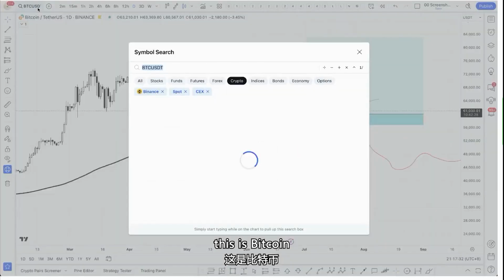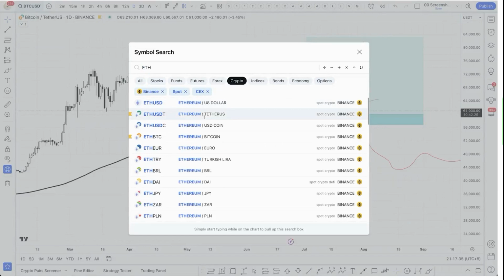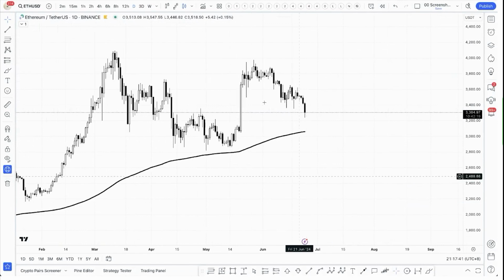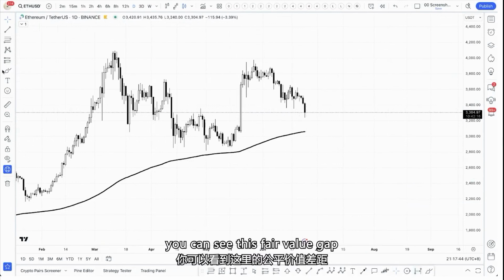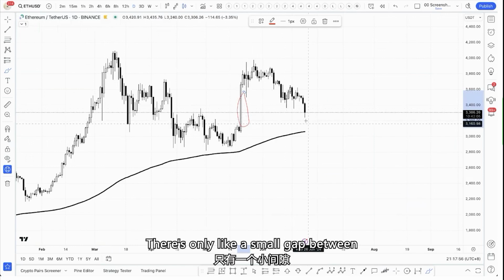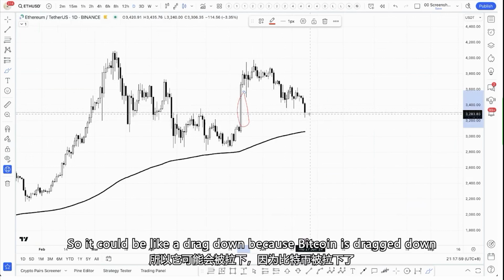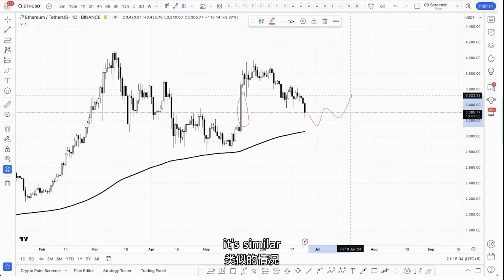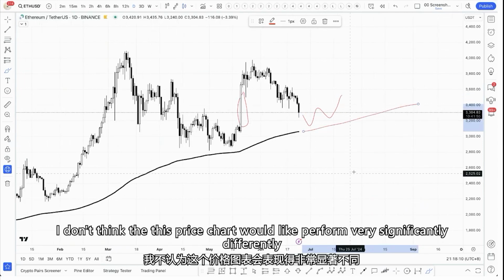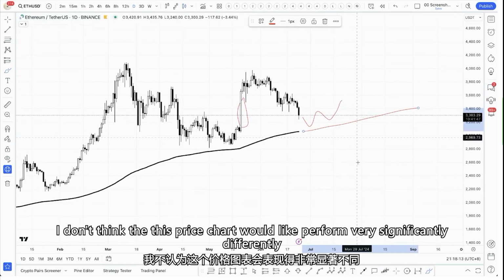Okay, this is Bitcoin. Secondly, we look into Ethereum. You can see this fair value gap, a really large candle. It's almost got filled, right? There's only a small gap between. So it could be dragged down because BTC drags down, and it's a similar case. I don't think this price chart would perform very significantly differently.